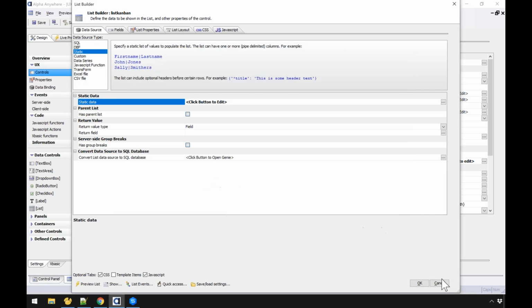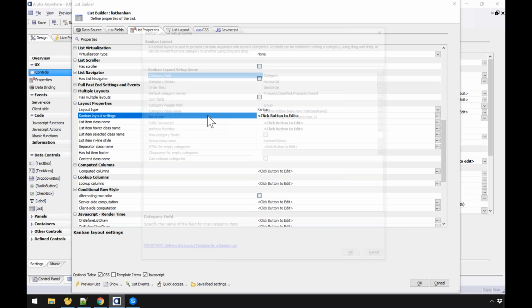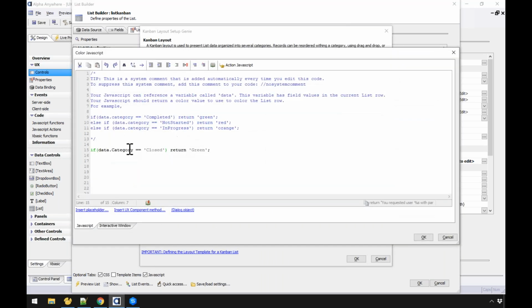So now I'm going to go back, and I apologize for jumping around a little bit, but I'll go back to list properties, go back in here, go into the color JavaScript. Now what I can do is say, for the row, and this is on a per row basis, look at the data dot, and the value. Now, very important, notice this is uppercase because JSON and JavaScript are case sensitive.